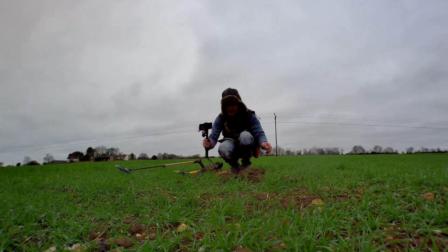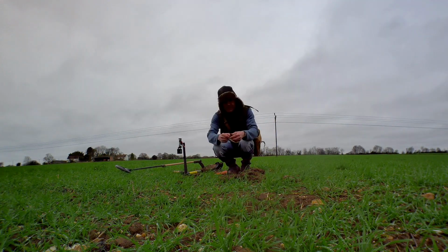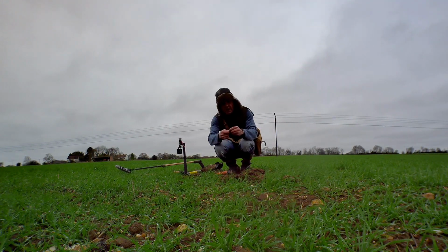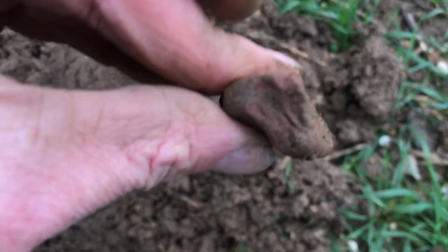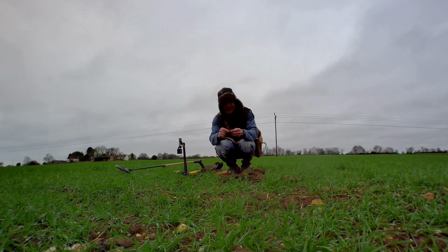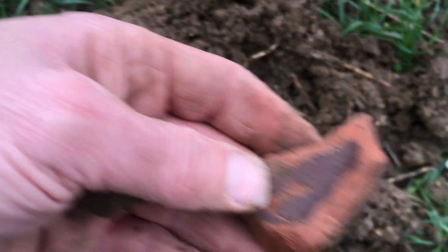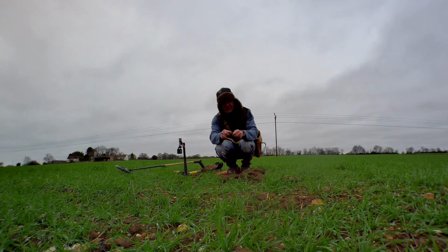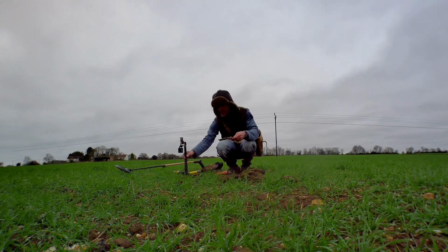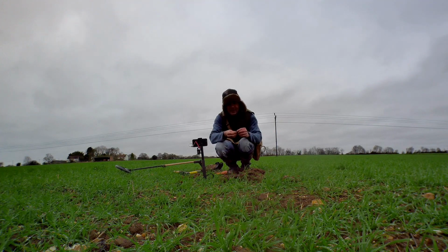Rifle rounds, but I have just found something really quite nice. A couple of good bits of pottery. I don't think that's Roman, but it's got a nice lip to it. And then that, which must have some age, got a bit of glaze. But sometimes it's the small, tiny things which are the nicest.